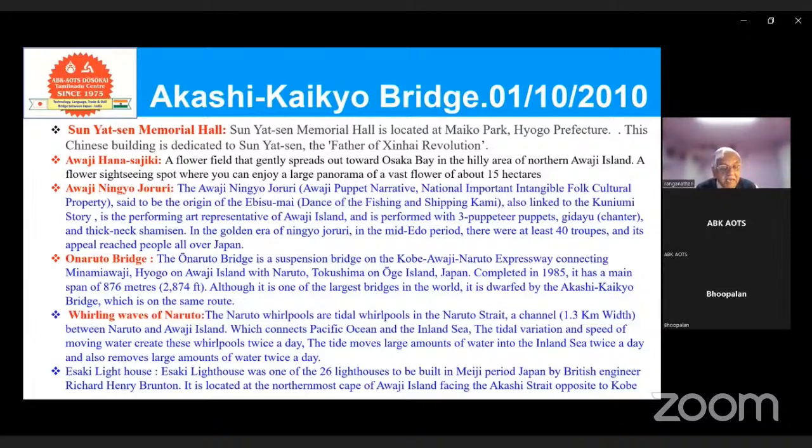Okay. Esaki Lighthouse, one of the 26 lighthouses built in the Meiji era by British engineer Richard Henry Brunton, is located at the northernmost cape of Awaji Island, facing Akashi Strait opposite Kobe.